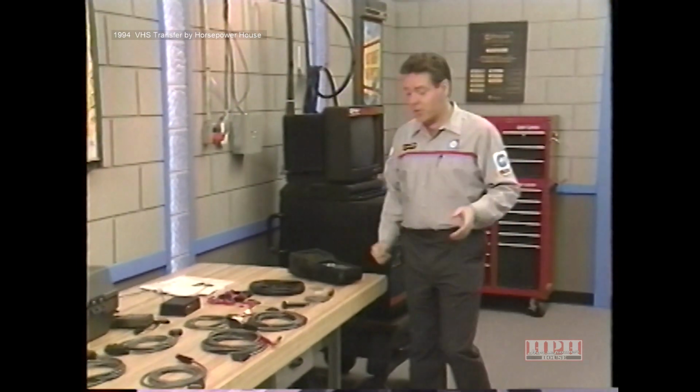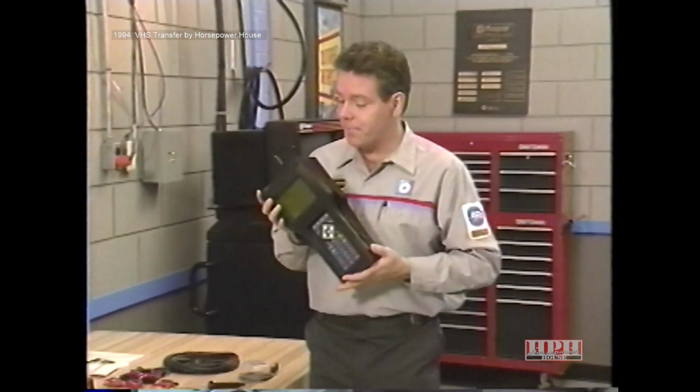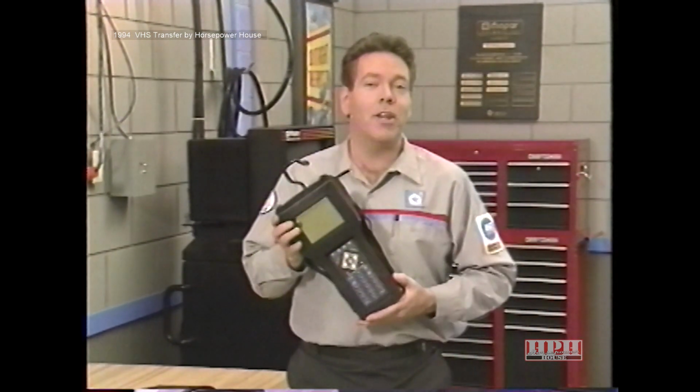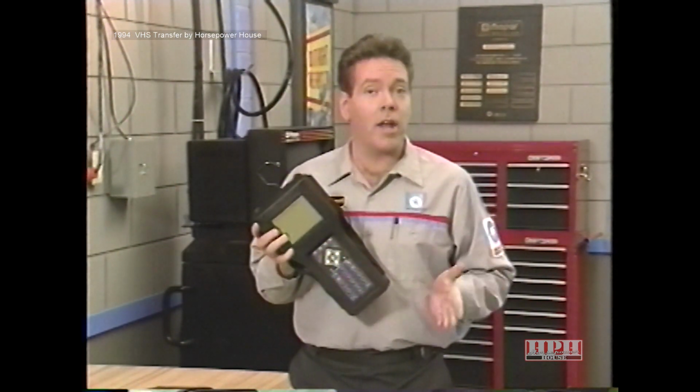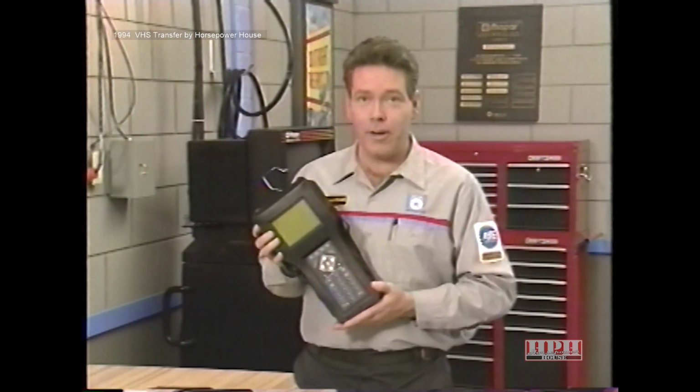After listening to Doug describe it, the DRB III sounds like a great new scan tool. Well, it is. You'll find many new features and accessories that were not available with the DRB II. In this section, we're going to take a look at some of these, starting with the keypad.